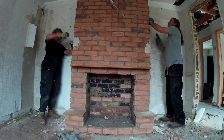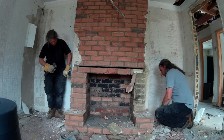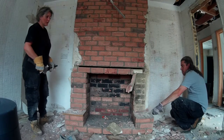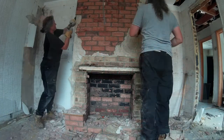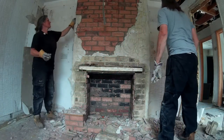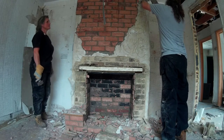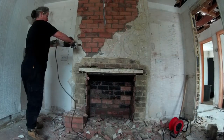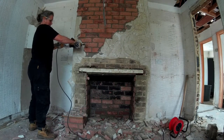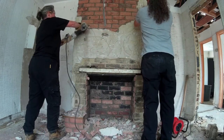These are those 1980s stuck-on bricks, slips, slivers, I don't know what you want to call them. But they've been grouted on and stuck on, and they are terrible. I think this was a day's work on its own, just chipping all these tiles off. Then we decided to get the Kango gun, and that knocked them off just a little bit easier. But you live and learn.